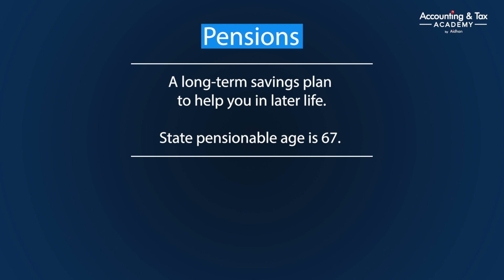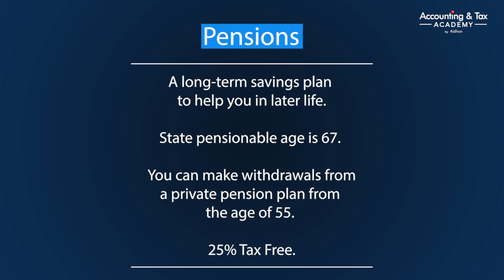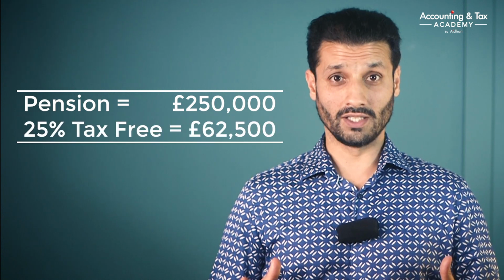You can usually withdraw money from a private pension plan from the age of 55 onwards, and you can take 25% of this tax-free. So let's say your pension pot is £250,000. You can take £62,500 as a lump sum tax-free.